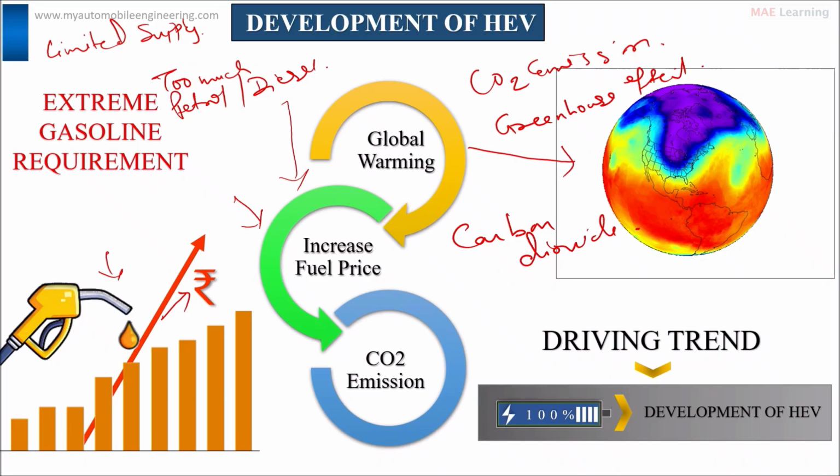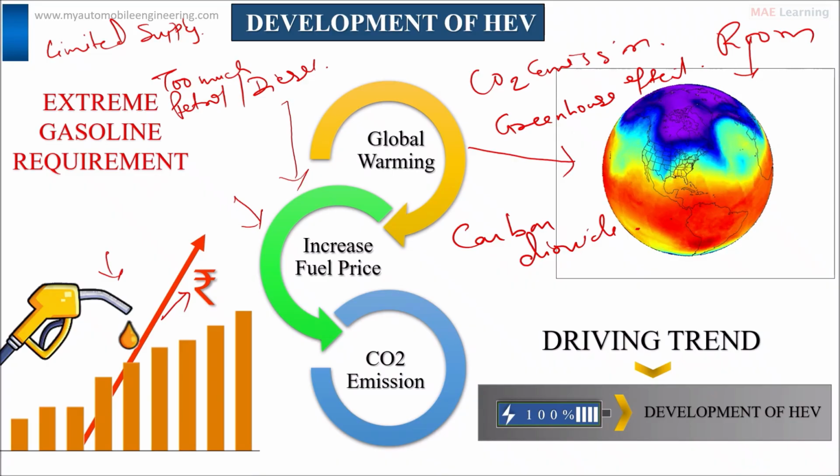Now, if I explain it simply, think of Earth like a room. Suppose this Earth is a room, and the room is getting hotter and hotter, making it uncomfortable for everyone living inside. So all humans, animals, and even plants are getting affected because they cannot live in this hot room. Or we can say the hot Earth.